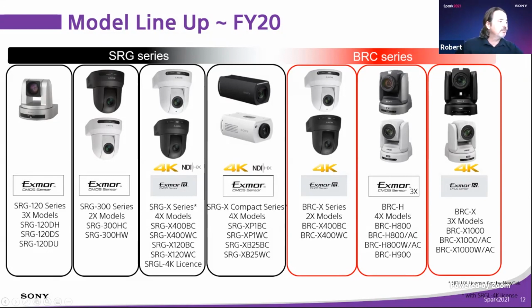And then we have the X300 series, which is the 300 HC and HW. These are models that we've had in the lineup for some time. White or charcoal is the difference between those 2 models. And then these models here are the X400, X120. We launched these products probably over a year ago now, a year and a half, Gary, I can't really remember. Yeah, it's probably just coming up to a year and a half ago. Okay, a year and a half ago. So very successful, replaced a lot of our old models that we discontinued in the 300 series.